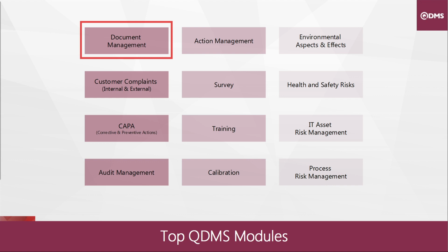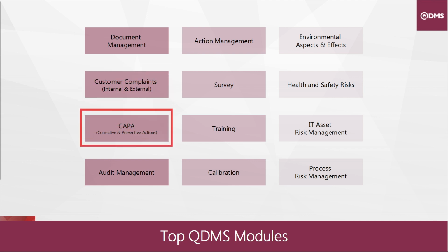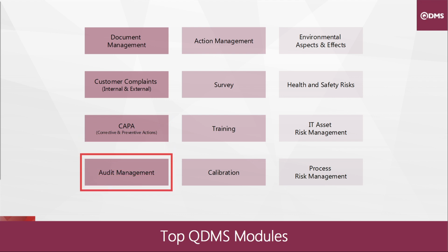The next module is the Customer Complaints module, which accepts complaints submitted by both employees and customers. Below that, we have the CAPA module. CAPA stands for Corrective and Preventive Actions. Using this module, companies can identify nonconformities and opportunities for improvement, and they can develop a plan to take care of them.